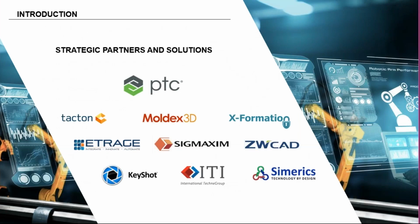So these are some of the partners: PTC, Tecton, Moldex3D, Xformation, Etraj, Sigma 6, ZWCAD, KeyShot, ITI, Symmetrics.